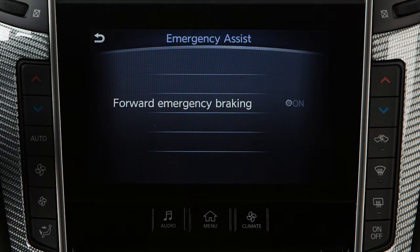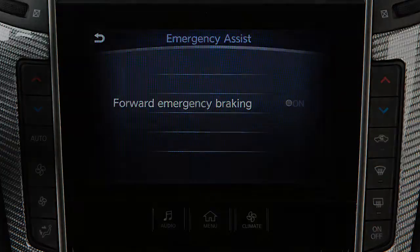The PFCW system is integrated into the Forward Emergency Braking with Pedestrian Detection system. There is not a separate selection in the touchscreen display for the PFCW system. When the FEB with Pedestrian Detection is turned off, the PFCW system is also turned off.